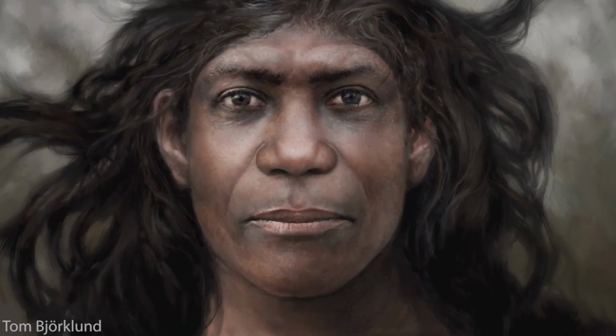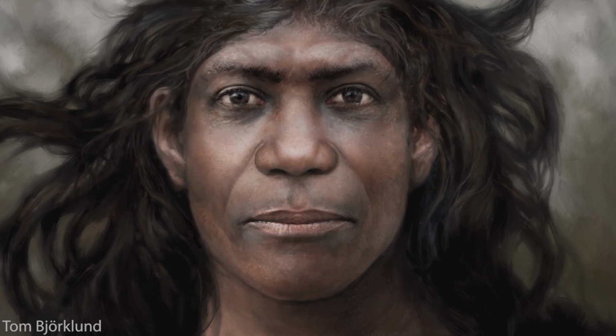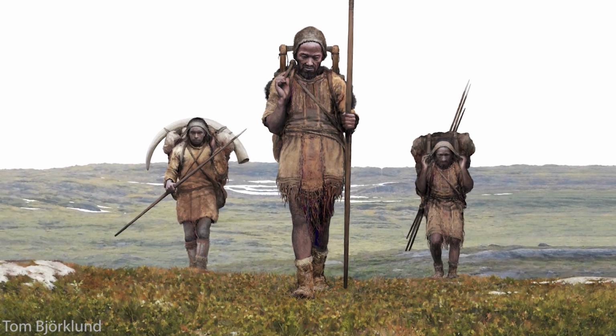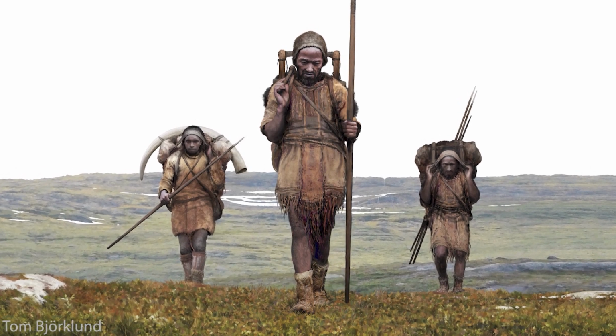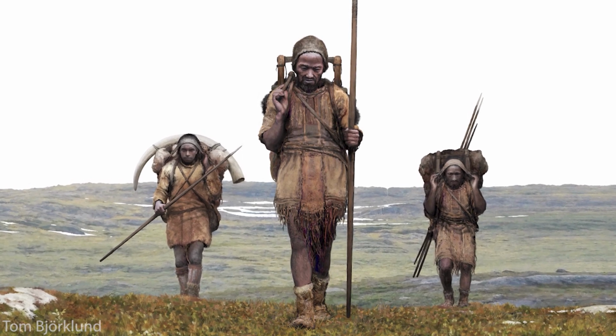This data tells us that not only were Homo sapiens and Neanderthals interbreeding events more frequent than previously thought, but also that an early migration of humans did in fact leave Africa before the population that gave rise to all contemporary non-African modern humans.